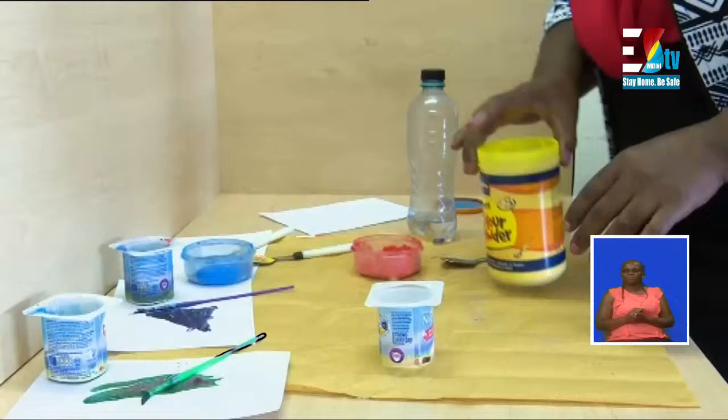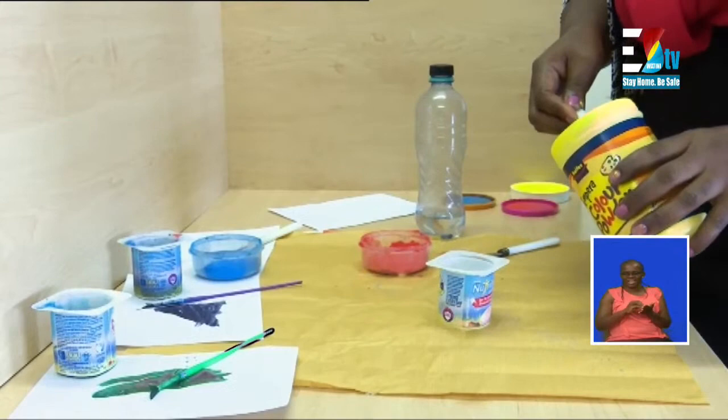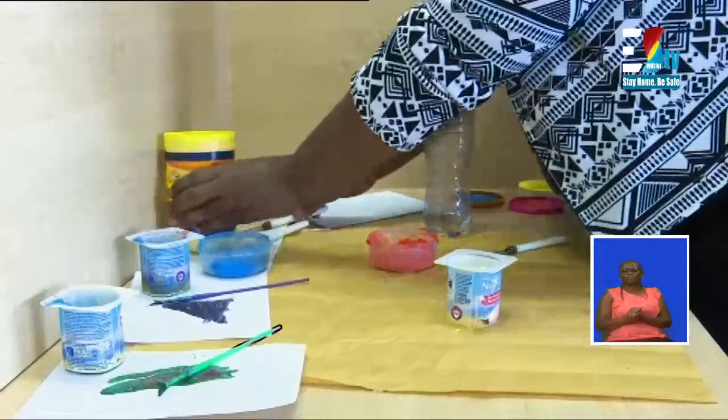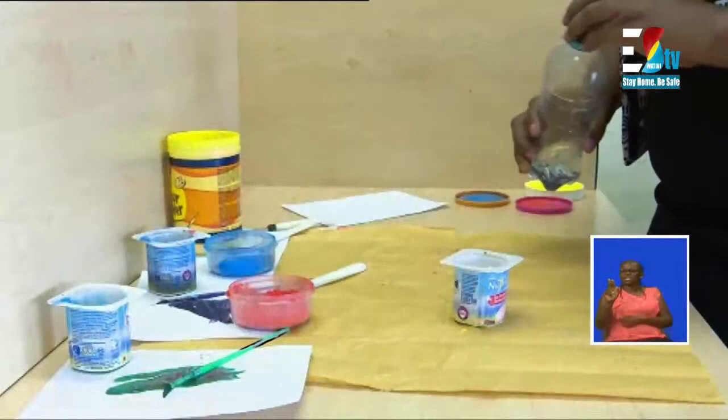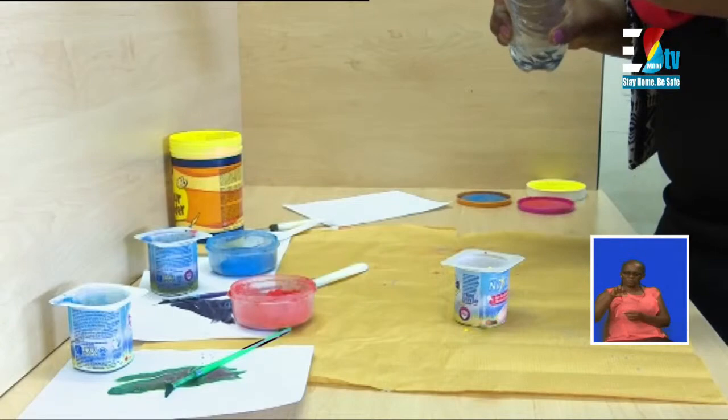Now we're going to add another teaspoon of the color yellow. Put it in the mixing tray. Then the color red in your mixing tray. Put some water, and you stir your mixture together.